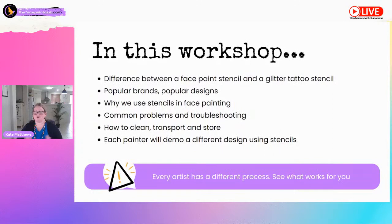So I wanted to quickly give you a run through about the difference between a face paint stencil and a glitter tattoo stencil, because I know sometimes people get those things confused, especially when they're first starting out. Some of the popular brands and designs, why we might use stencils for face painting, common problems in troubleshooting. Well, Lorna's just covered those, how to clean them. Lorna has already done that for us.